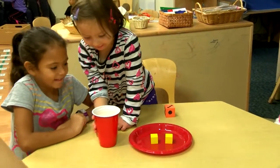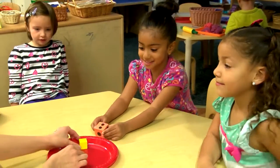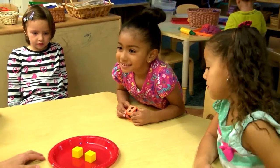Adults can provide concrete objects and prompt children to add and subtract small numbers. Very good. She took three away and left two.